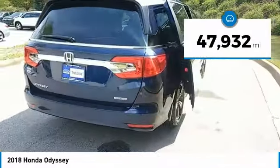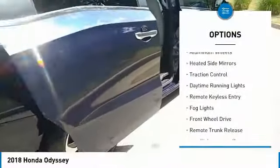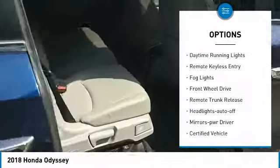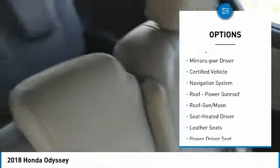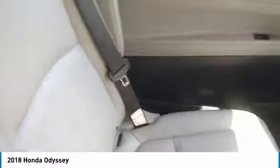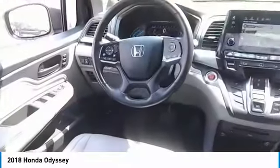Here are some of this vehicle's great options: aluminum wheels, heated side mirrors, traction control, daytime running lights, remote keyless entry, fog lights, FWD, remote trunk release, headlights auto off, mirror memory. This beauty will make even your house keys jealous. Drive it today.